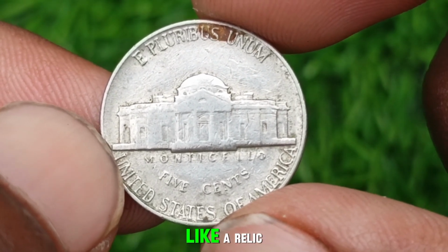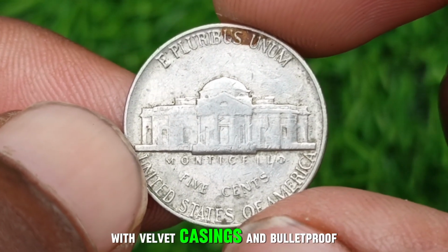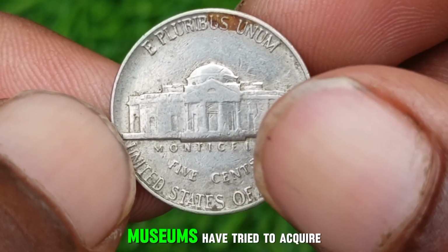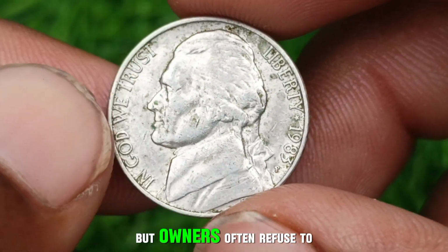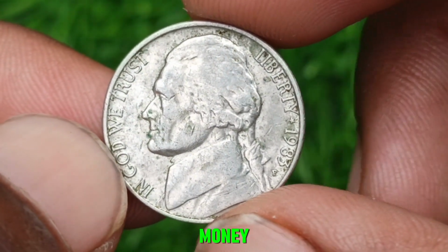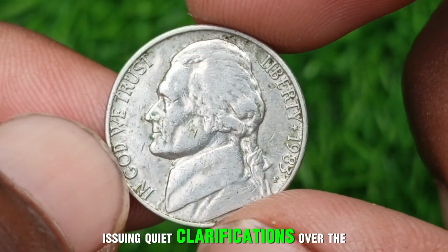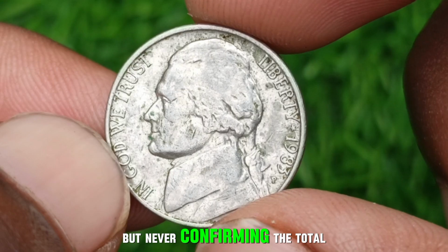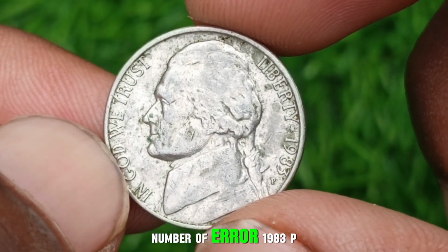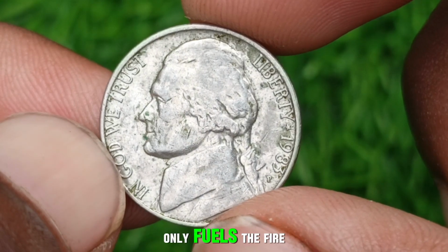Some have begun to treat it like a relic, housing it in elaborate displays with velvet casings and bulletproof glass. Museums have tried to acquire them, but owners often refuse to part with their coins, not for any amount of money. Even the U.S. Mint has had to respond, issuing quiet clarifications over the years, but never confirming the total number of error 1983 P nickels that exist. That silence only fuels the fire.